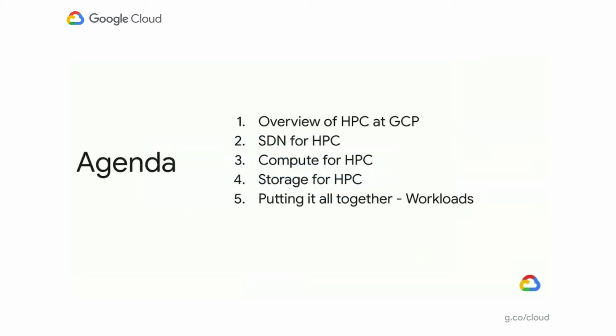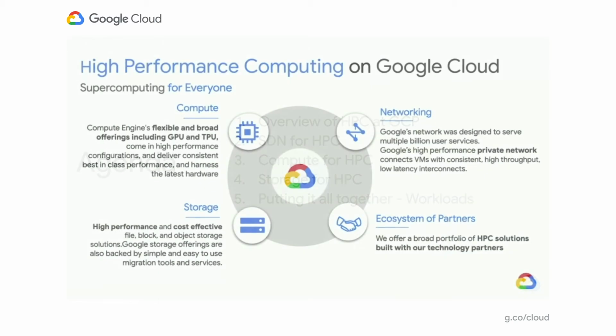So this talk is primarily focused on networking aspects of HPC, but we'll also be discussing other components of the infrastructure and services that are required to run HPC in the cloud. We will talk about some specific application benchmarks that provide insights into the capabilities of Google Cloud.